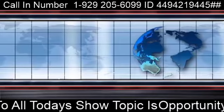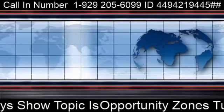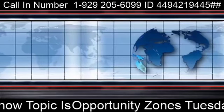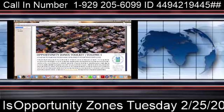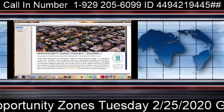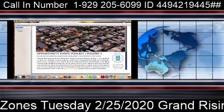I'll read the box at the top if it's on the screen already. The box with the picture. I'll read that one. You can intro us. Opportunity Zones Toolkit, Volume 1. A roadmap to planning for economic development within Opportunity Zones. An Opportunity Zone is a powerful new toolkit.